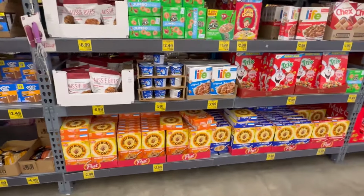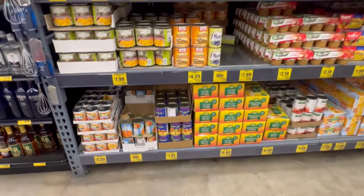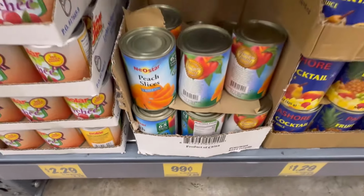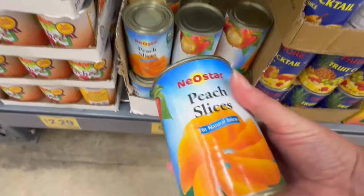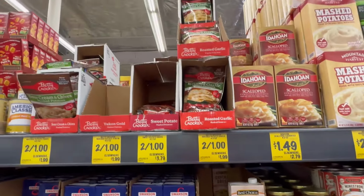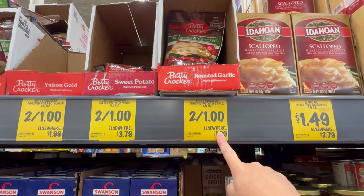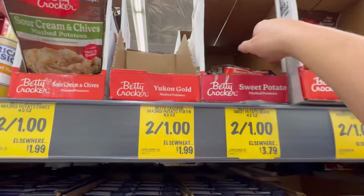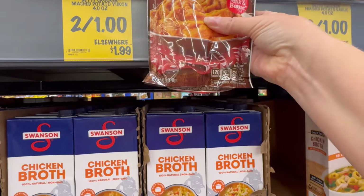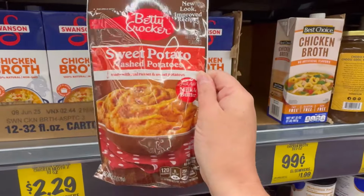I did find a few things that I had not really seen before. Fruit was not too bad. I did come across this 99-cent peaches, which was the cheapest canned fruit that I saw. 99-cent peach slices. And these things, so instant potatoes, 50 cents a pack is a pretty good price. And then I noticed that they have instant mashed sweet potatoes, and I think it's either been a long time since I've seen that or I've never seen it. But I was pretty interested in that, but I didn't end up getting that one.